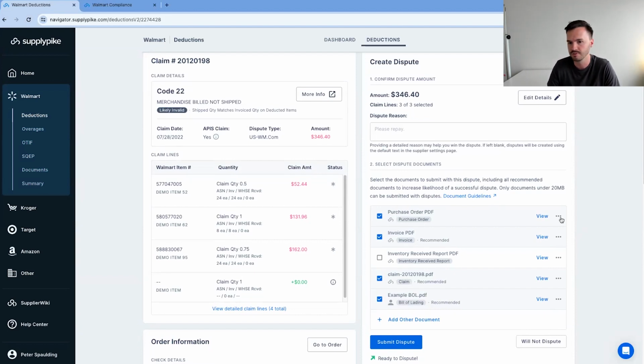So here again, this is all fake stuff, so it's not like I'd be revealing someone's information if I click into these. But what you can do is view and download the particular purchase order that's connected with this deduction of $346. You can look at the invoice, and if it was valid, then this would be checked and it would be there too, right? So we can see Walmart's documentation as well by integrating with the retail link.